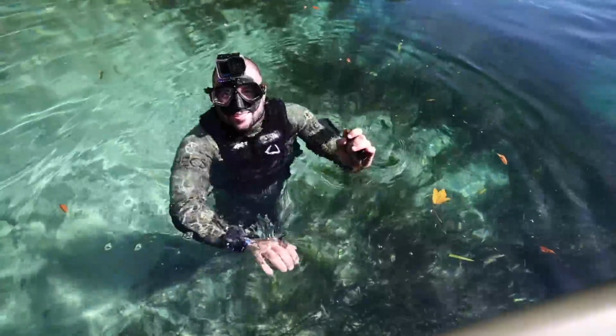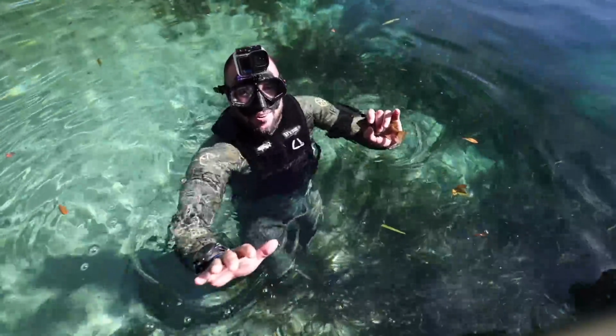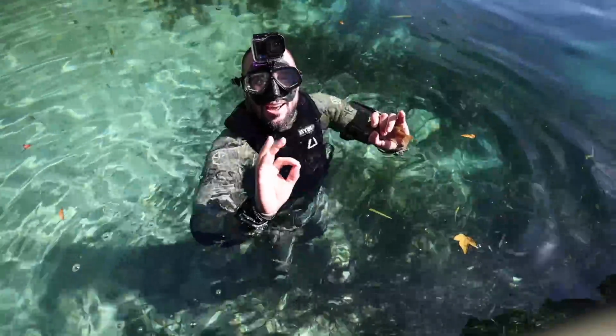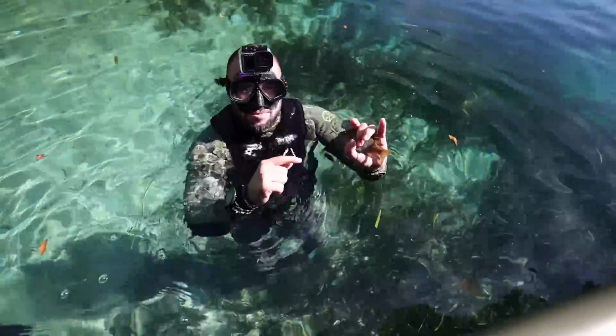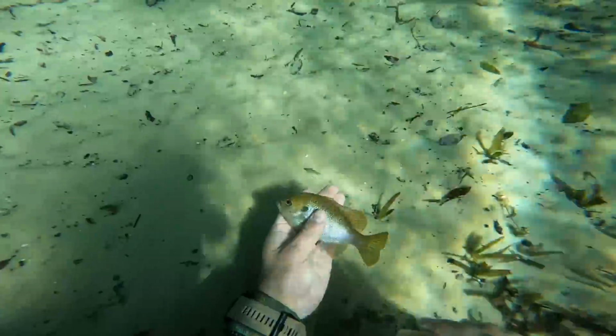What the heck, dude? This is our first fish ever caught on the submarine underwater. So remember, 10,000 likes, we'll take the big submarine out and try to catch bigger fish. But I'm gonna let this guy go. Let's see if we can get a better one or a different species.